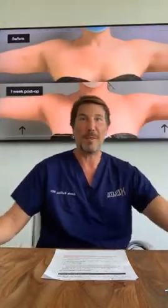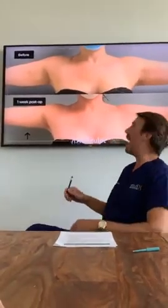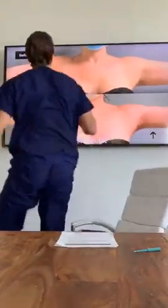We want to show you her 1 week before and after. A lot of people watched last week having her arms done, and here we go. Let's take a look. So this is the front view, and this is her before picture.